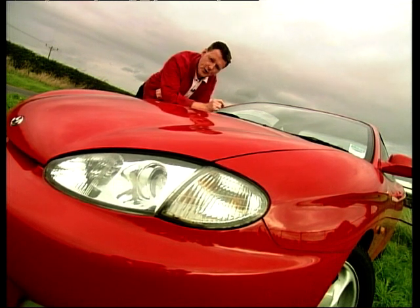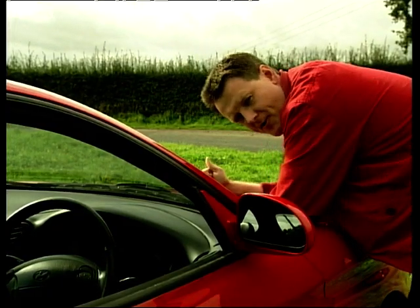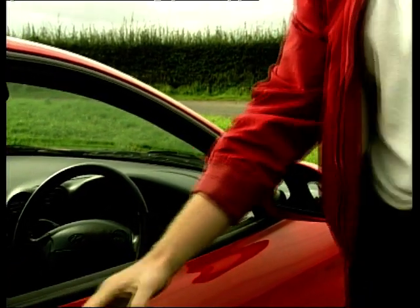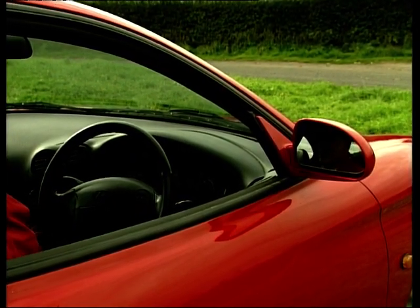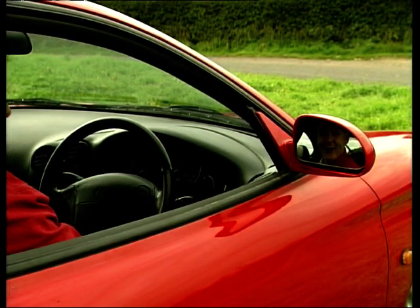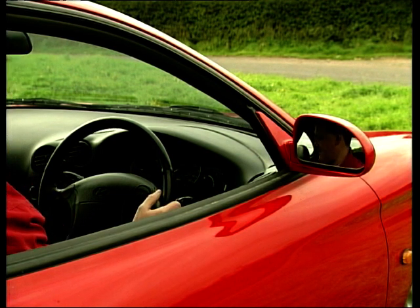However, the Hyundai Coupe is a stylish car. Now, many cars from the Far East have a rather dull and drab interior, but not so the Hyundai Coupe, which is rather smart inside. Plus, you get cosseted with just about every conceivable extra. You've got leather upholstery, you've got twin airbags, you've got electric windows and electric mirrors, cruise control and climate control as well. So how does it actually drive?